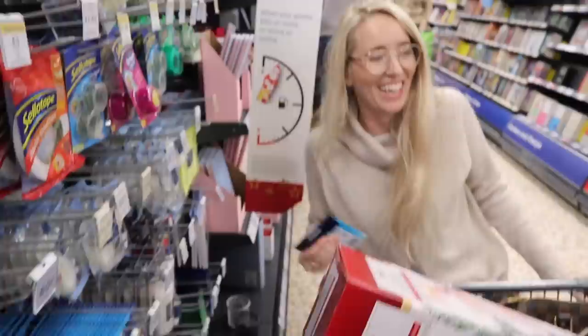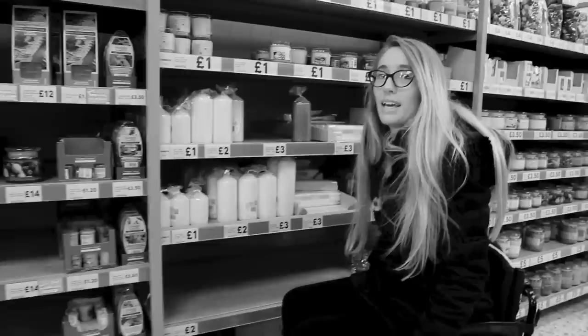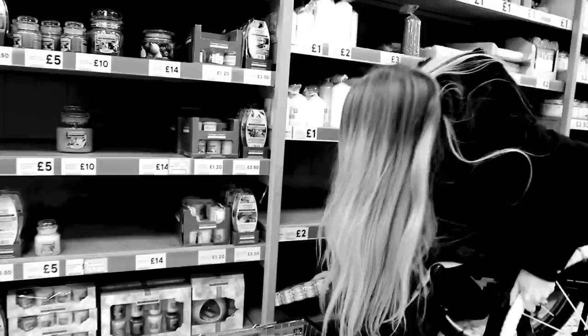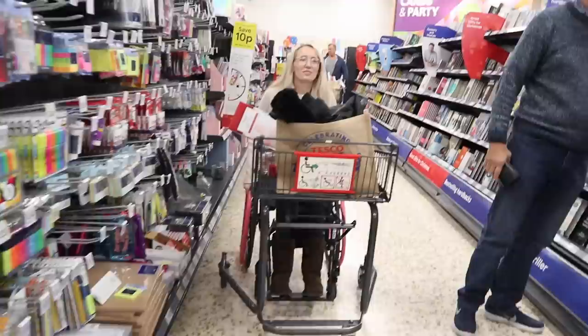Sorry. But remember when we had to get the candles? I think what I'm gonna do in this situation is take the basket off and hold on to one wheel here to kind of support myself. That was quite hard because it was underneath. That's awful.